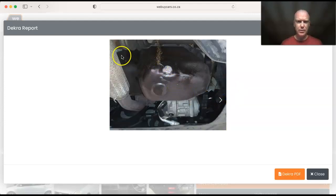And here's the sump. What's this over here? Oh. So we can't see what this is exactly. We can see the drive shaft here. Now you sometimes get grease come out of the CV boot and spray onto the car. That can sometimes give something that looks like that. But look here next to the sump. This is the sump, and this is the sump nut that you take off to change the oil.